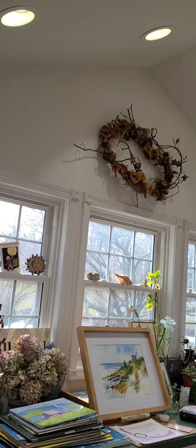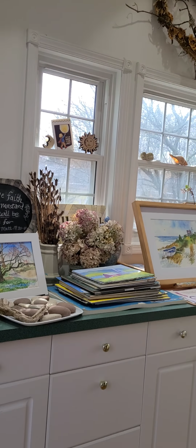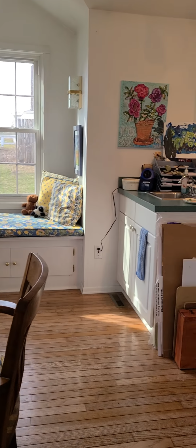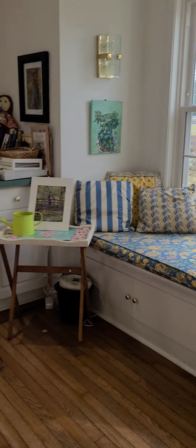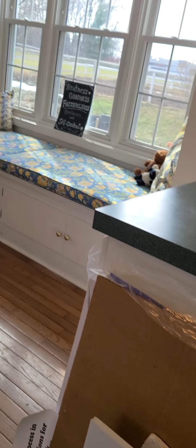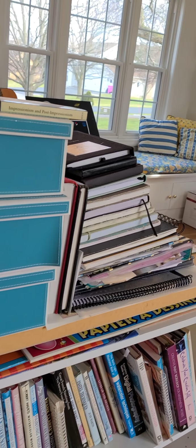So overall, lots of sunlight too. It's a beautiful room for a studio. A lot of people that come here and see this room, they go, oh my gosh, I'd love that room. If only I could keep it neat like some people do, but I'm a worker. I'm always out here doing something. So that's what I have. Lots and lots of books too.